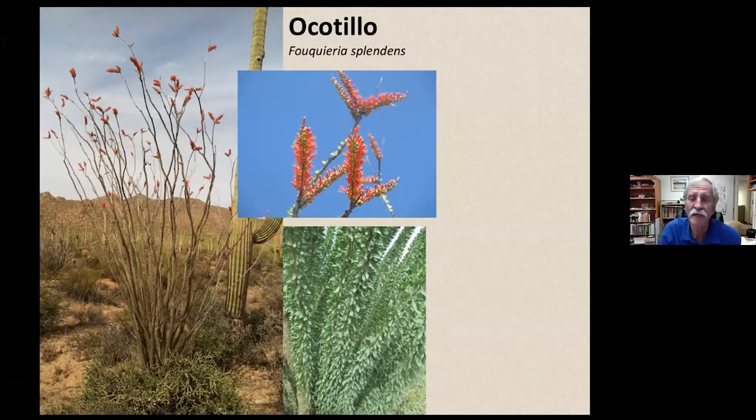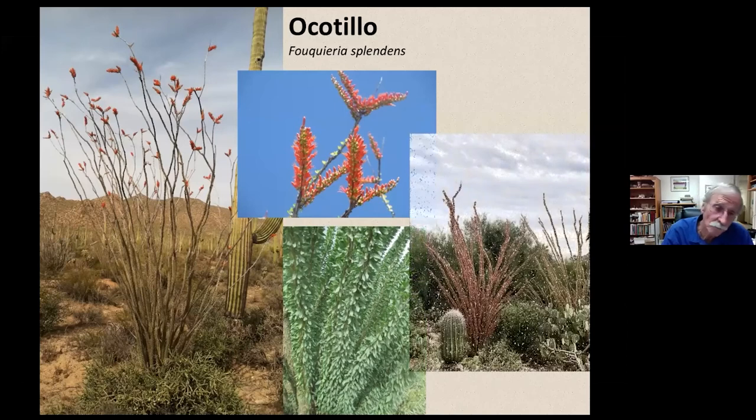Now they may do this 4 or 5 or 6 times a year on a good wet summer, which we certainly did not have this year. They will stay green throughout the summer, and then they provide us with, of course, our very famous Sonoran Desert fall colors. And there you go.